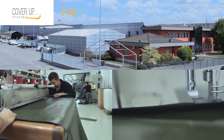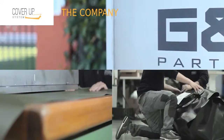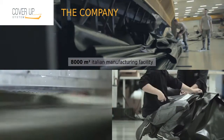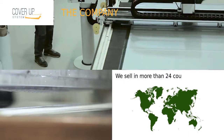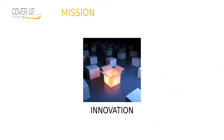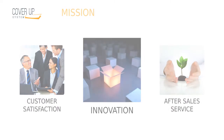G&G Partners is a dynamic and efficient company experienced in environmental protection with over 20 million square meters of works made with the Cover-up system, exported to over 24 countries all over the world. Innovation is the key concept for a reliable and affordable system for the waterproofing of large areas.